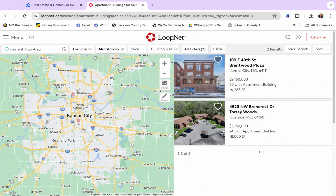Now we'll go back over here to LoopNet, so CoStar LoopNet. Let's see what we've got going on that's new here. Well, there's actually nothing new. We already covered both of these over in Zillow, and there's nothing new on the market.